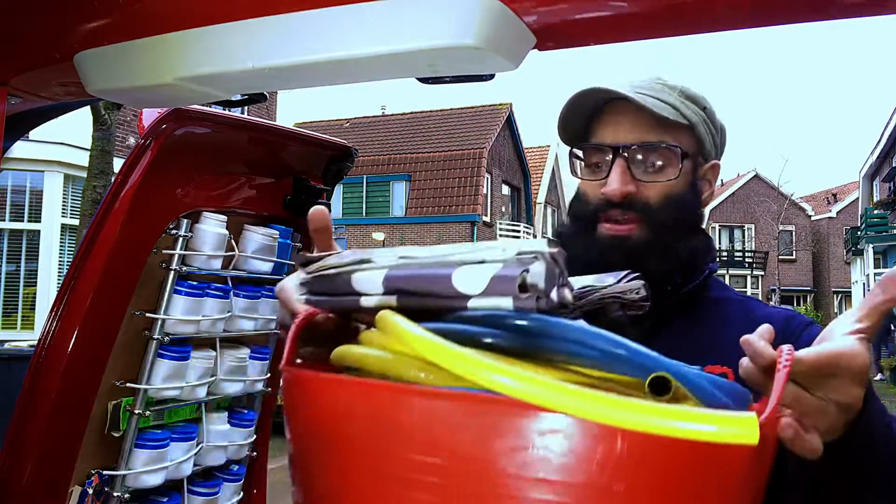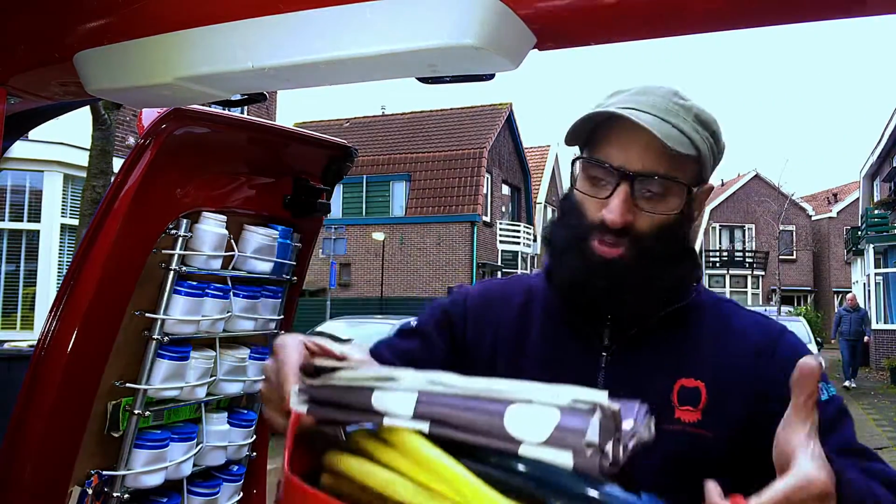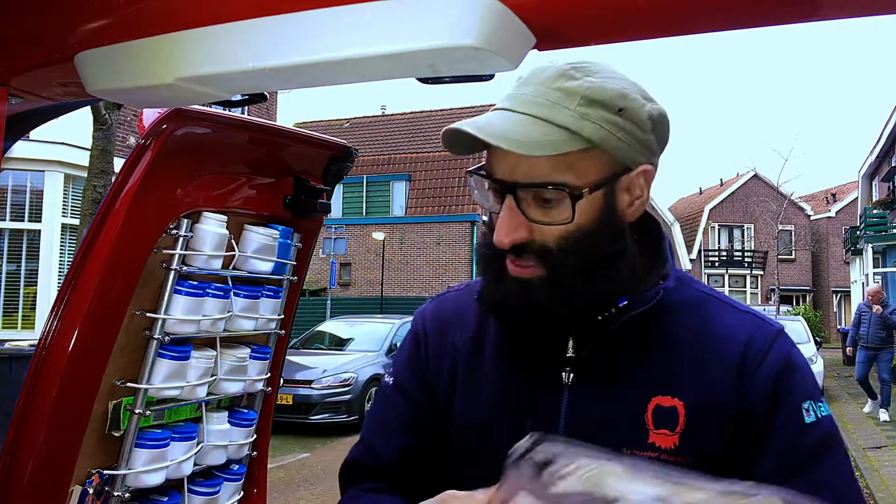So in my van I carry a lot of buckets, mainly in case I need to drain something down, like a hot water tank or a boiler or something, or large radiators. So therefore there's always buckets in my van. So this bucket here, I believe it's a 20 odd litre bucket, a gorilla bucket.